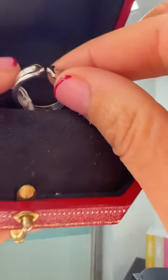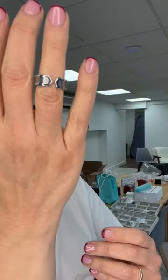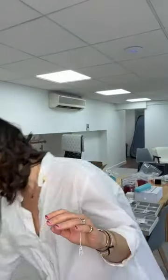I'm going to show you what it looks like on. This is a size 50 and it is less than £1,000. This is a bargain. Size 50 for less than £1,000, full set, 18 karat white gold. Remember, Cartier always charges a premium for white gold. So if you're looking at the different collections, Cartier charges more for white gold than for rose gold.